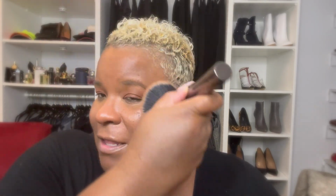All right, so here's Old Trusty. I'm going to use Old Trusty, and we're going to set it. Not going to use a lot because we don't want to take away the natural look of it at all. But I definitely think I like it better with the brush. It gives it a little bit more coverage than this side, as you can tell a little bit, but it still looks good. So let's put some concealer on.